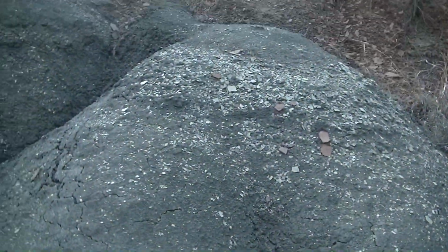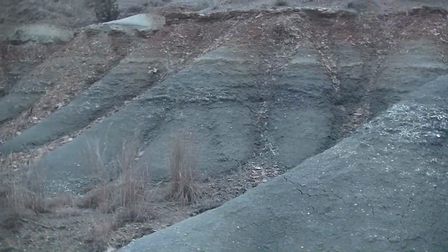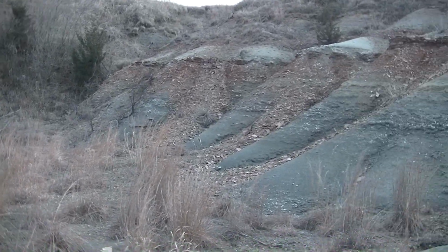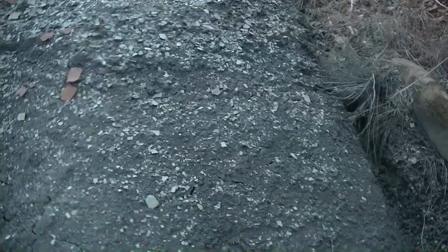Alright, so check this out, guys. See the blue, then the red. This is all clay-based soil in this particular area right here. And I've always wanted to try and make a pot or something out of all this.